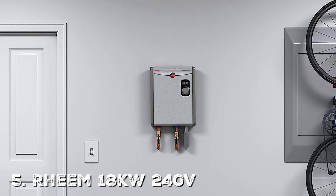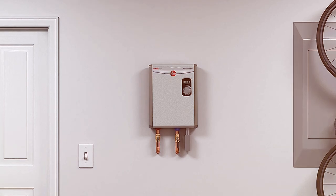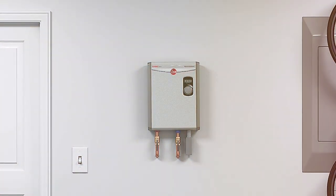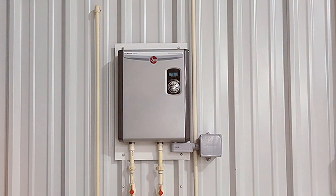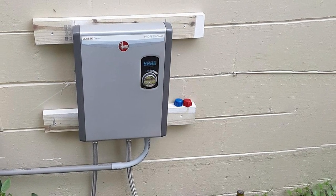Last but not least, we have the Rheem 18kW 240V Tankless Electric Water Heater. Rheem is a well-known name in the water heating industry, and this model lives up to the brand's reputation. The design is straightforward but elegant, making it easy to fit into any setting. What really sets this unit apart is its exceptional quality. Made with robust, corrosion-resistant materials, it's designed to last.